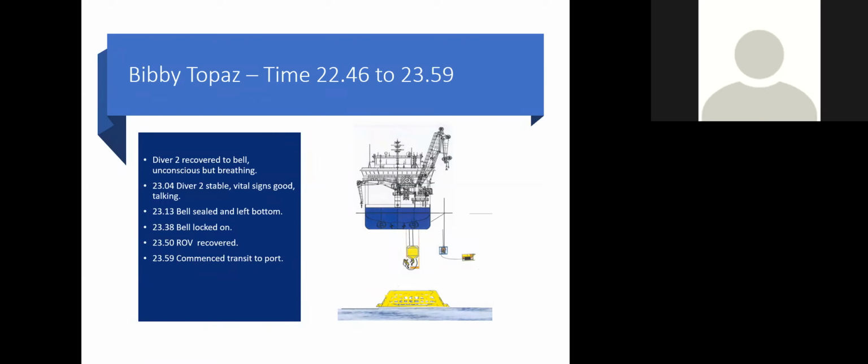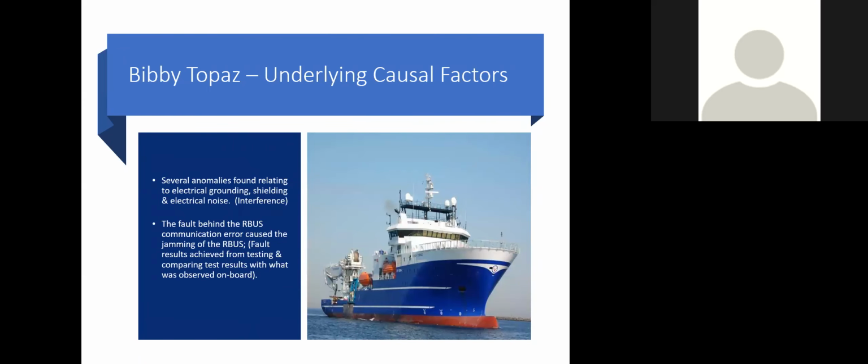they basically did an emergency run to port to get medical treatment for the diver, and also to find out what it was that had gone wrong with the DP system. There's some technical stuff written here about what the causal factors were, but basically, in a nutshell, this was regarded as what they call network jamming. It's like an electronic storm that hit the DP system, and made all of the data unreadable by the computer.